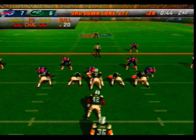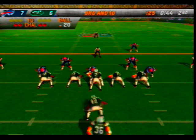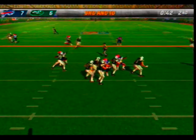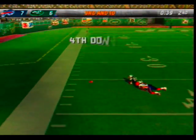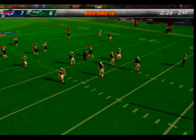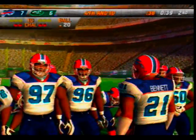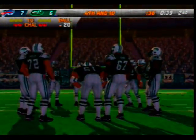Ball on the 20-yard line. Nothing. They don't get anything. The backs are lined up in an I. Pressure coming. Long throw. Almost intercepted. That was a good play turned bad play. Good because their zone defense worked well. Bad because he dropped the interception. That's one he wishes he could have back.